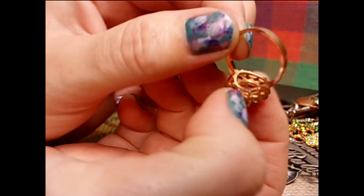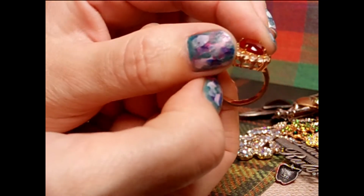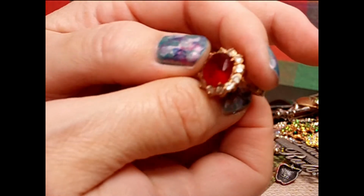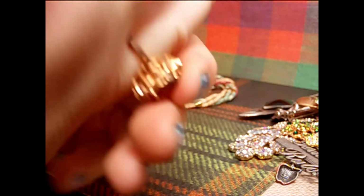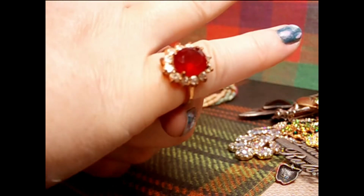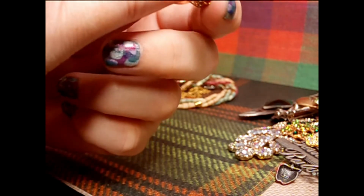And then this feels like plastic, but I don't think it is. I think it's maybe a copper. I don't see any markings. All the little pieces are there, and I mean, it's not a bad ring, and it's really lightweight, which is kind of nice.